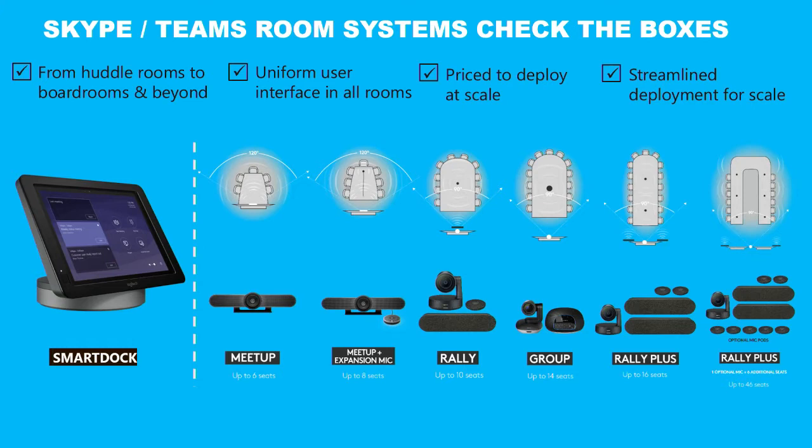If you do have an auditorium and you need a classic drop ceiling mic, you can still use a Logitech camera and then use a Skype or Teams certified audio solution from a vendor like Shure or Biamp or somebody else's integrated AV audio solution. So basically, Skype Room System will take you from that 3-person huddle room all the way up to an auditorium. So we've checked every single box.